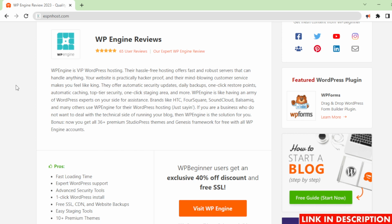WP Engine Reviews. WP Engine is VIP WordPress hosting. Their hassle-free hosting offers fast and robust servers that can handle anything. Your website is practically hacker-proof, and their mind-blowing customer service makes you feel like king. They offer automatic security updates, daily backups, one-click restore points, automatic caching, top-tier security, one-click staging area, and more.